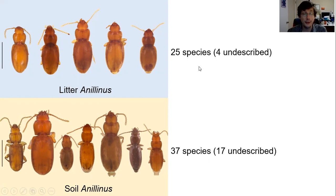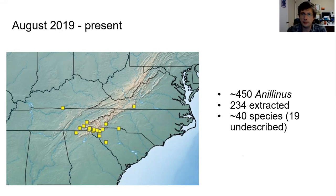So since I started grad school last August, I've collected around 450 Anillinus. I've extracted DNA from 234 of those. And those represent around 40 species, about half of which are undescribed. And that's including additional specimens from other members of my lab and a couple other collectors that have sent me things. And this is one of my vouchers on the left.